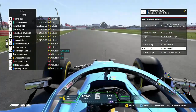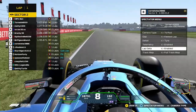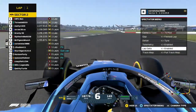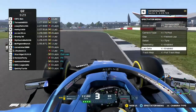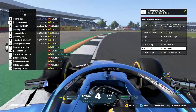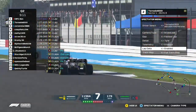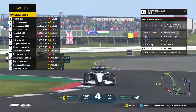Nice line from Cornet Star through Magnus and Beckett's corner. 103.9 in the middle sector is not bad at all. Tornado's 2/10 slower than Ben. Ben's on the softs and Tornado's on the mediums. Well, I'm thinking that soft lap either had a mistake in it or not. It's 100% best. It'll be low 27s, I think, at this stage now. Crazy must have had a massive mistake if he's 4th on the softs. They had 2 medium runners. He's also done 2 laps on those soft tyres as well.